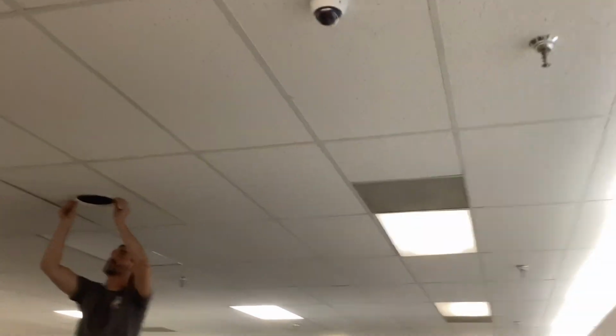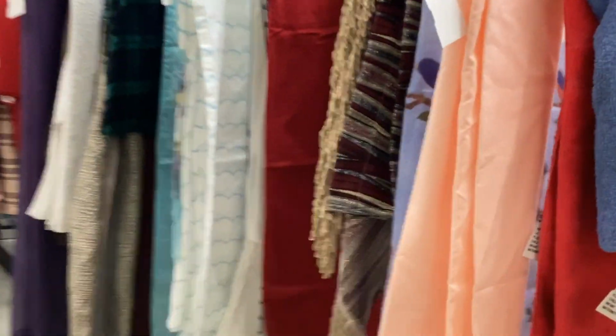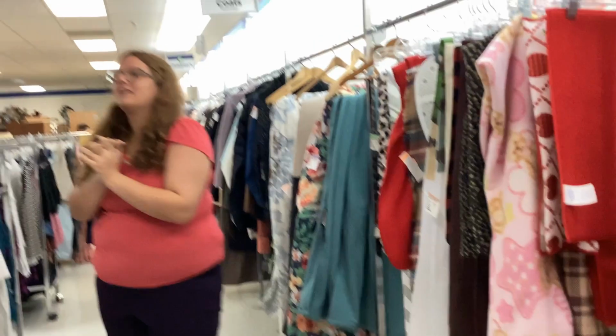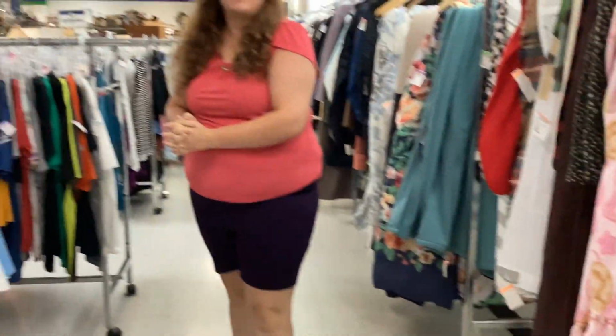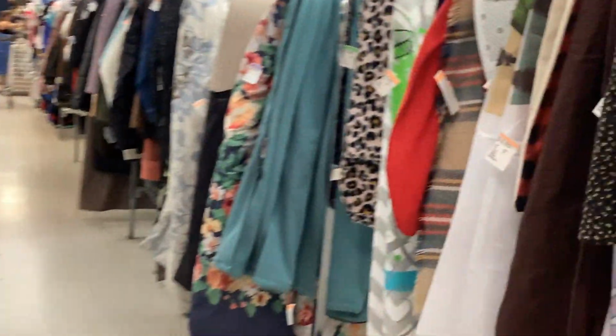So we start out in the textiles. They're putting in a speaker system so that they can make the music in here louder. At this store they usually just have a little radio playing up in the front and it makes it so much nicer, but now they're going to have sound, and the guy says they're going to have it low, but they never have it low in the Goodwills. Emmy's enjoying watching the guy wire up the sound system.